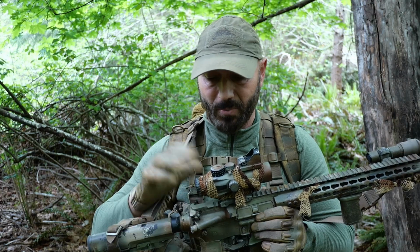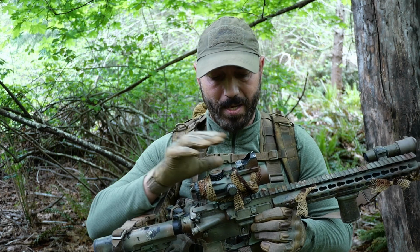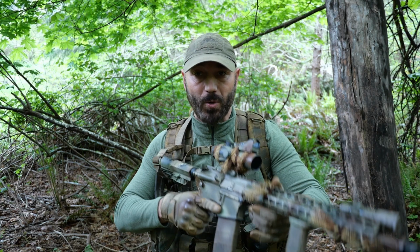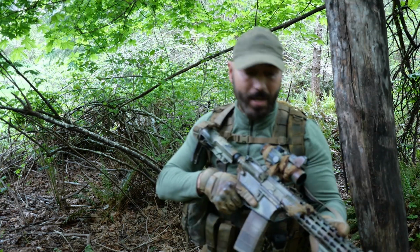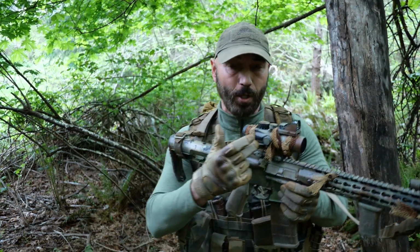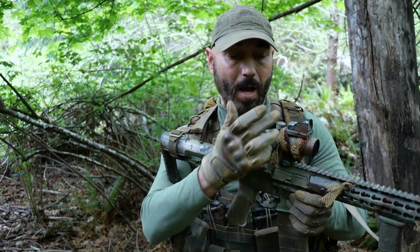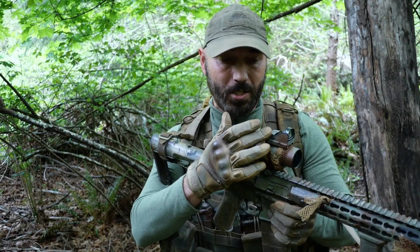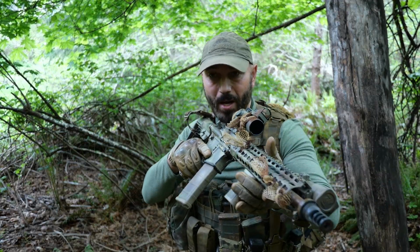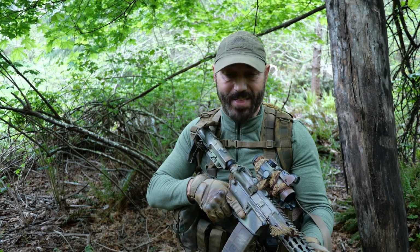Fixed 3 power, Primary Arms with the ACSS reticle, great reticle, I absolutely love it. Having the micro dot on top for close in. If you've watched any of my videos where I describe my sighting system and how my systems work, even with my other rifle with the low power variable optic on it, it works exactly the same because it's a low power variable optic with the same micro dot on top. So, instinctual shooting. I sight down the rail and I practice instinctual shooting a lot. So yes, instinctual shooting is a thing.